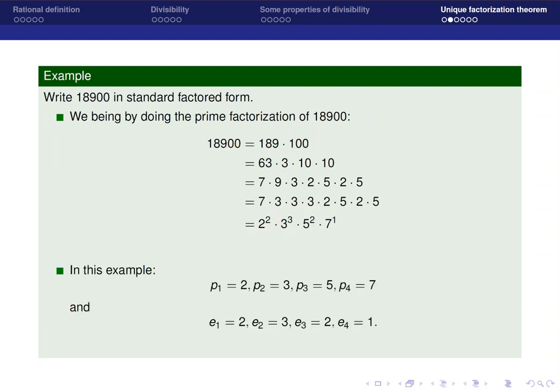In this example, the p1, p2, p3, p4 are the primes in the base: 2 and 3 and 5 and finally 7. And the exponents are the powers of 2, the powers of 3, the powers of 5, and the power of 7.